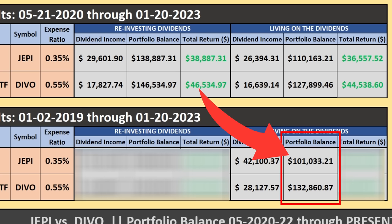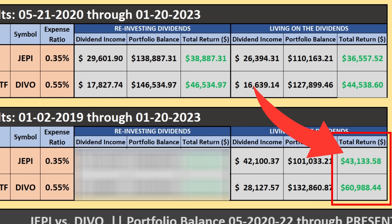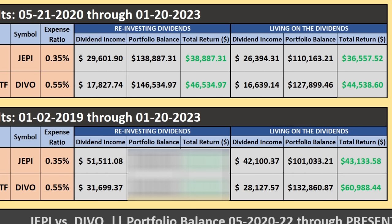So we'll notice here though that while JEPI only was worth $101,000, DIVO was worth a lot more. That portfolio increased, despite no money being added, from $100,000 to $132,860 during those 4 years. And they generated $28,000. Now that's less than the $42,000, but their portfolio went up quite a bit. In this scenario, total return for JEPI was $43,000 when you factor in the dividends and the portfolio increase, and $60,000 for DIVO.